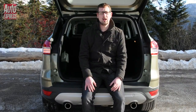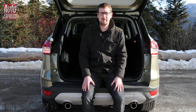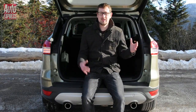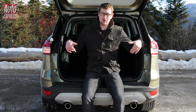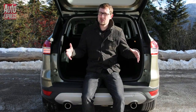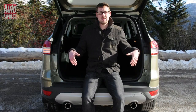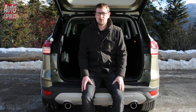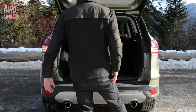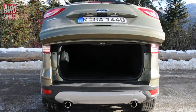Turning the Kuga into a global car from a European car makes plenty of sense for Ford from a financial point of view, and that's already been proven because this car is selling really well in the US, where it's already on sale as the Escape. However, for European buyers, the car's slightly compromised, even with all the extra tech and the extra space, because it's just not quite as cool as the old one. Although, having said all of that, the optional tailgate is pretty cool.